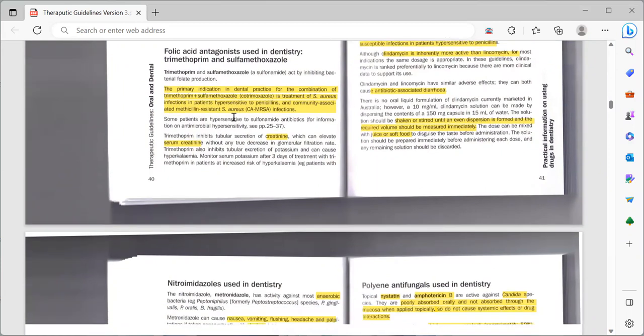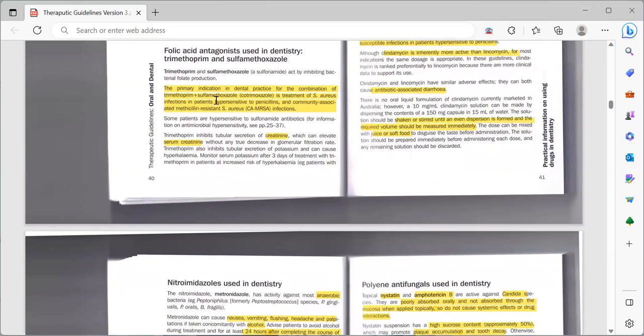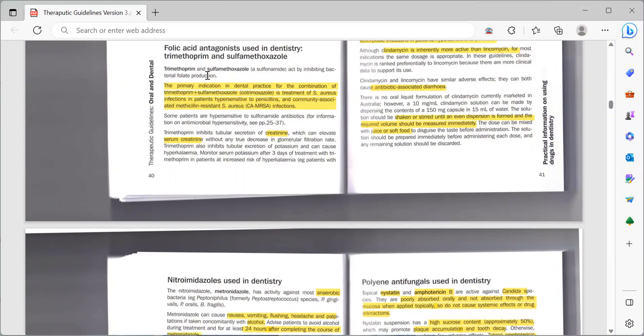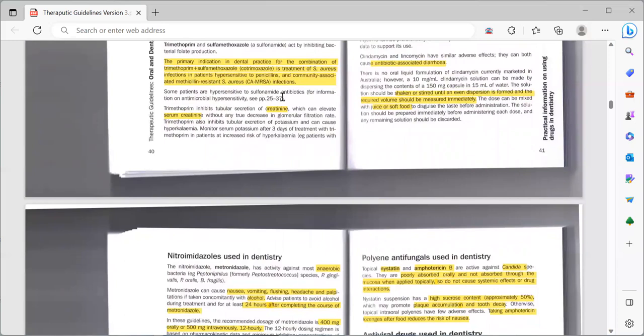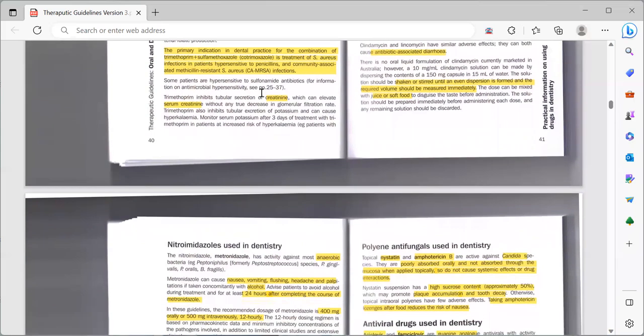The primary indication in dental practice for the combination of trimethoprim and sulfamethoxazole, which is also known as cotrimoxazole, is the treatment of S. aureus infections in patients hypersensitive to penicillin and community associated methicillin resistant Staph aureus infection. So they are mainly used for Staphylococcus aureus infection, like the skin infection. Some patients are hypersensitive to, as we read before, the cross reactivity between the sulfonamide antibiotics. You can read about them, and if the patient is sensitive to them, then we should avoid them.